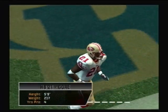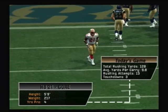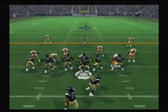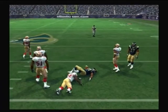in college. He came out, though. He proved he could stay healthy. And this guy, pound for pound, may be the toughest guy. First down, looking to throw. Makes the reception.